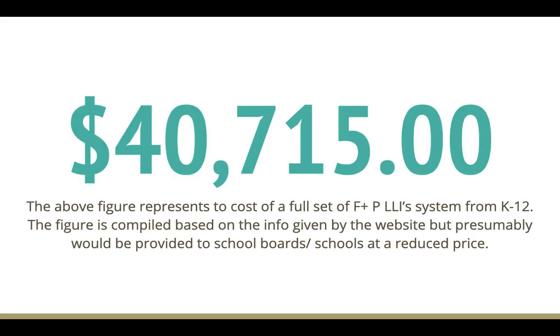So from the website, this is the total cost to get a whole system, one box for each grade level from kindergarten to grade 12. It's almost $41,000, which to me was super alarming. I would make the assumption that school boards and schools would get a reduced price, but on the website it specifically said that anything with the orange symbol can only be purchased by a school board or school.